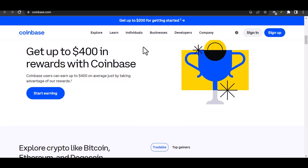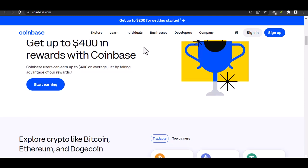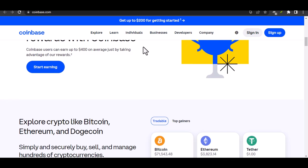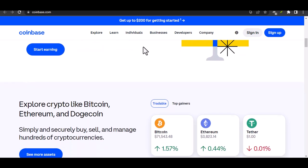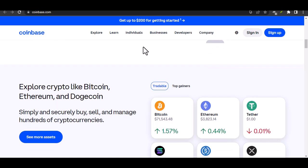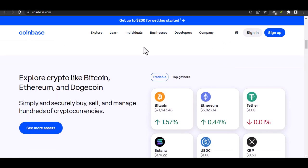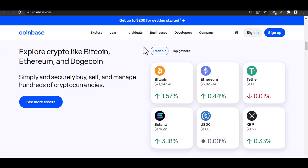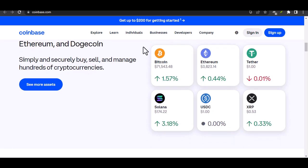Let's break it down. First things first, why does verification even matter? Well, it's like showing your ID to get into a club. Coinbase needs to make sure you're a real person to protect you from fraudsters and to comply with those pesky financial regulations. Plus, a fully verified account usually comes with perks like higher withdrawal limits and access to more features.